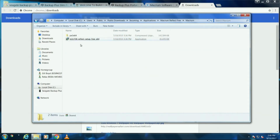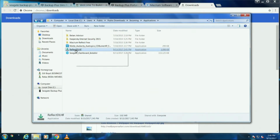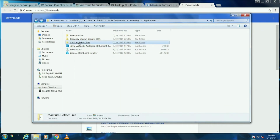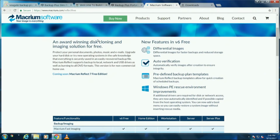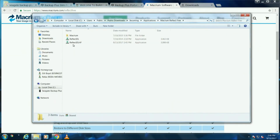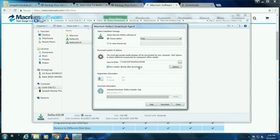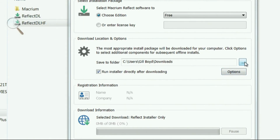So if I go to that, this is 607. This was done back in 2015, so I need to download a new version. And the new stub file was this stub file. Reflect DL, and this is DLHF. DLHF for, I guess, home. That's interesting. So let's pull this down. Let's run it. And it'll ask for the path where we're going to put stuff. So I'll go through the same process. I don't want to put that under the folder that's the default. So I'm going to tell it where I want to put it.